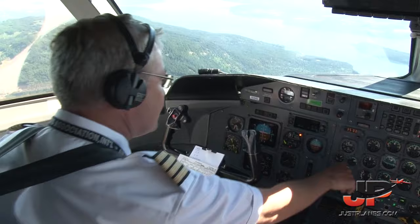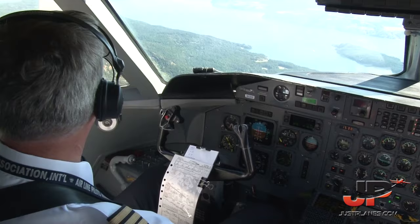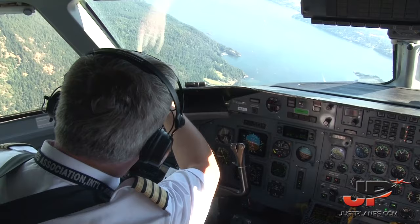We'll put a VFR circuit altitude in. Returning, so final west of the VOR, it's right on the top of Mount Tuam. And we're just going to try to stay over the water for noise abatement purposes and turn final just inside the Mill Bay beacon. And the Victoria Airport is just coming into view at about our 10 o'clock position.